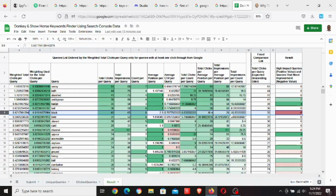So basically it needs improvement. It seems to be a top keyword, but it needs quite a bit of improvement. You can identify that these two are, let's say, the donkey keyword. Probably the donkey keyword has done everything possible that it can do. So it might be at a low number of clicks, but it has outperformed at that level that it is.